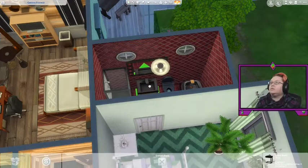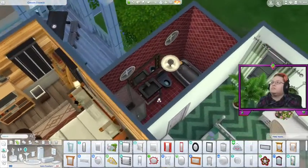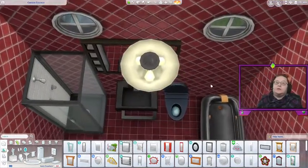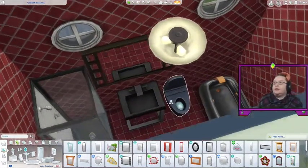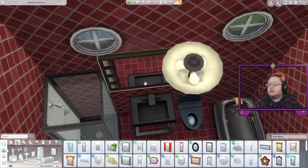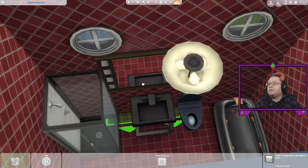If I scooted this over. Overnapped and you're still tired. Oh, I hate it when that happens. I just hate it when that happens.